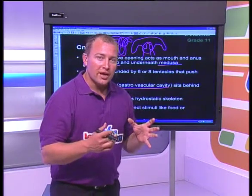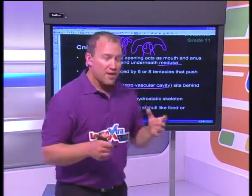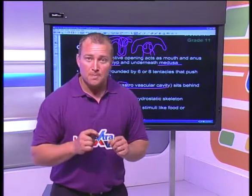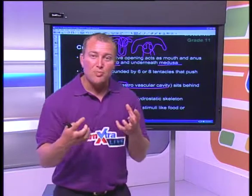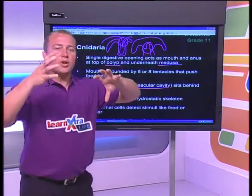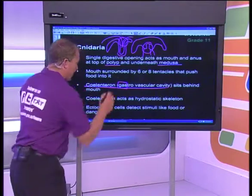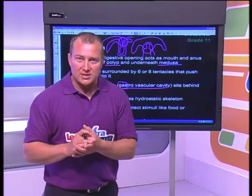Another big word, okay? Remember, a coelom is a fluid-filled cavity. This one has got gas. See the gas there? It's got a gas inside it. Now, that is just behind the mouth part. We're not looking at why it's there or what it does there. You just have to remember that you get your coelenteron, that is a gas bag that's just behind the mouthpiece.